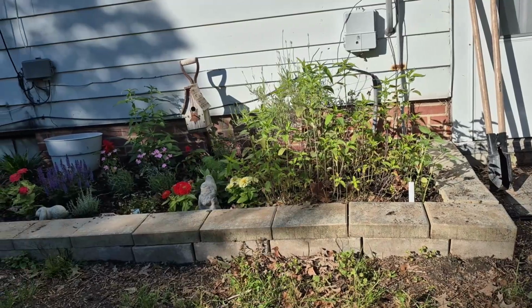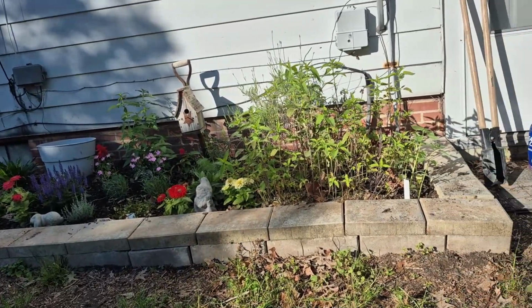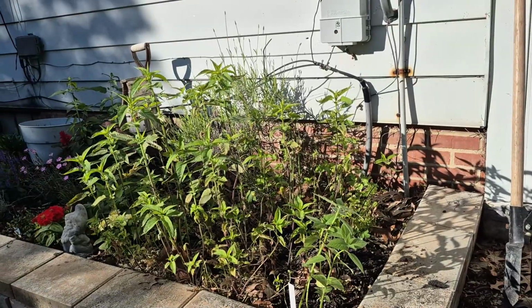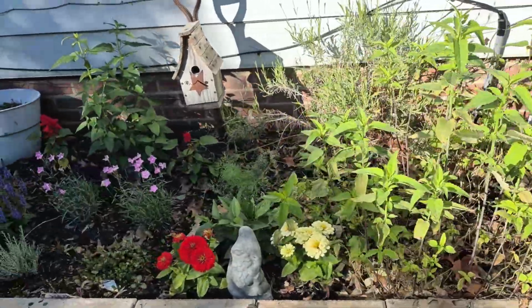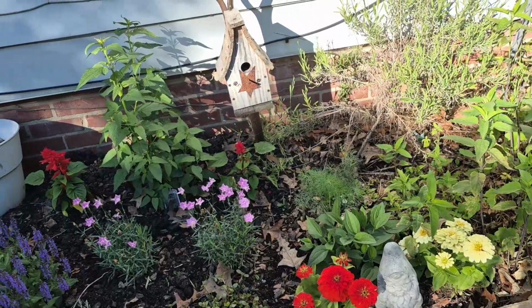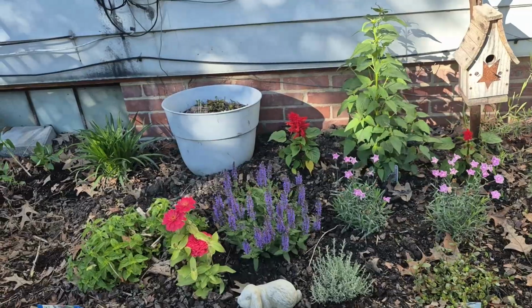I think I'm done buying plants. At least my husband hopes so. The bee balm is looking really raggedy. Again, it was impacted by the house washing, but I went ahead and purchased some more bee balm from the Master Gardeners and planted it here in the corner. We have our zinnias, our black-eyed Susans, dill in the back. You'll see some new plants that I put in.